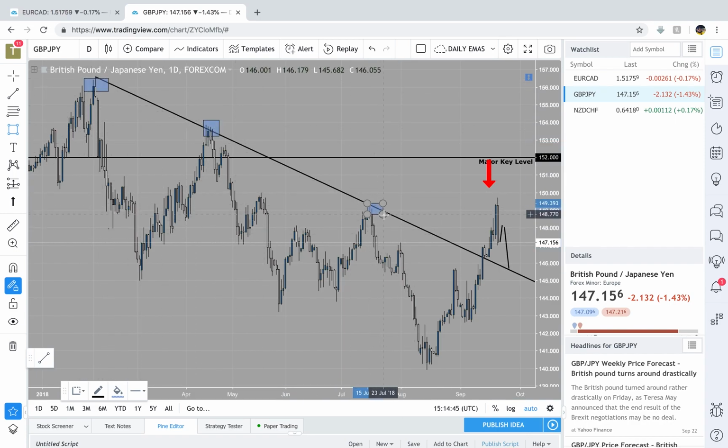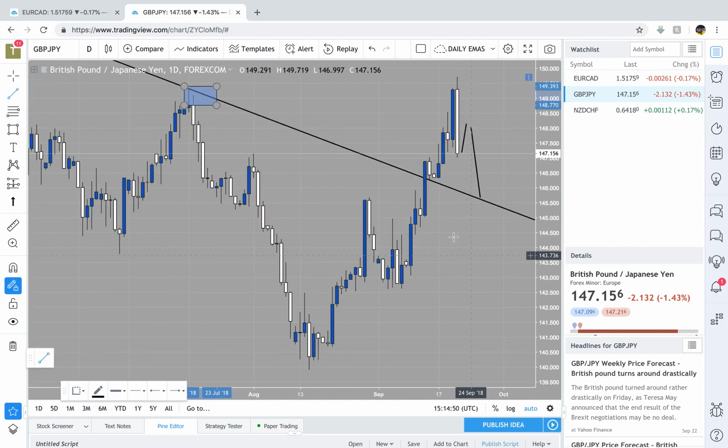And the trend line held each time. So we had a nice break of this trend line. The market pulled back to it and pushed up. All right, and so now we're having a fall back down. So what I want to see is I want to see the market push back up at the beginning of the week and then give us a move down.